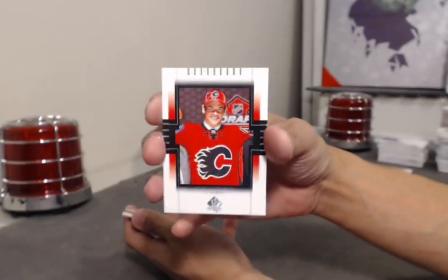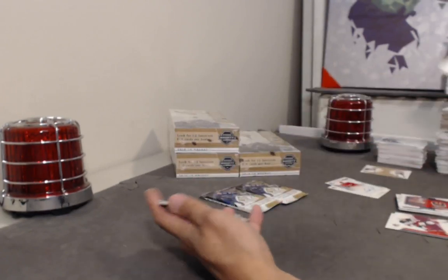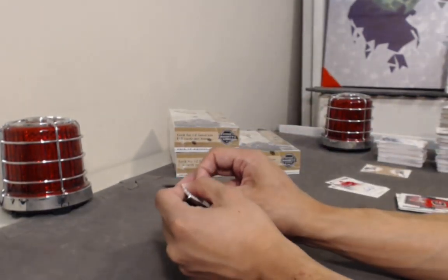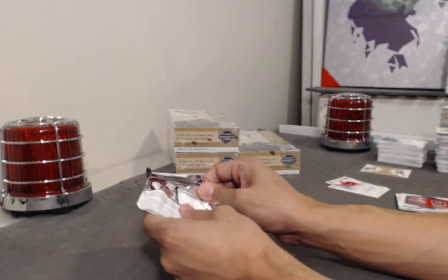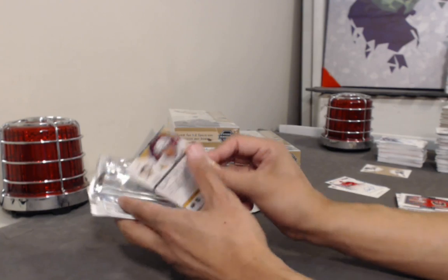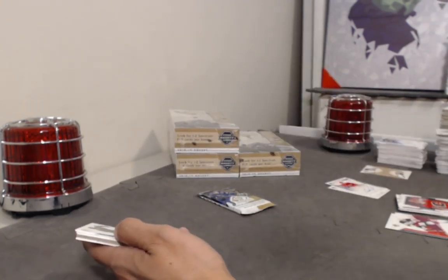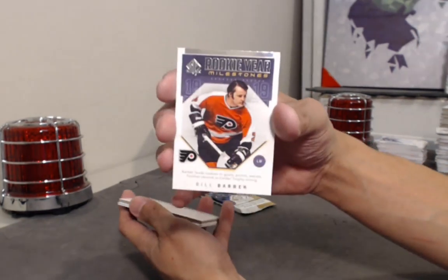Sean Monahan. Yeah, I'm pretty sure there's no acetate in the last break. I'm trying to think here. Who do we get? Actually, sorry, there was an acetate the last break. I think it was a scrub, though. Yeah, I think it was from LA. Bill Barber.